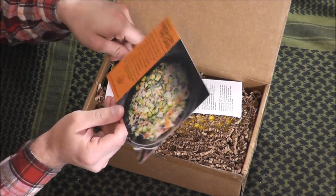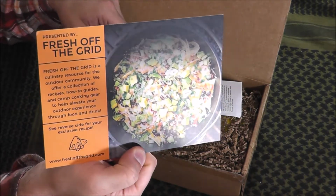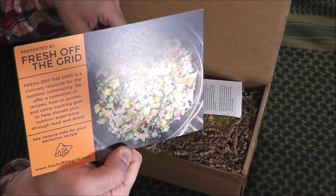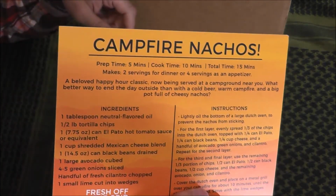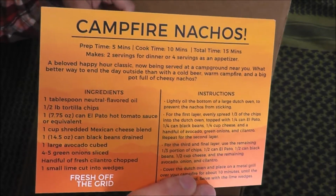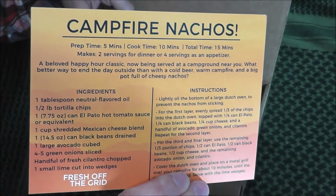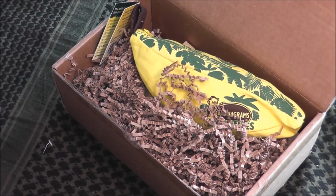Alright, next up, they give you a card. It looks like this is featuring a website called Fresh Off the Grid. They must do a lot of recipes, because they give you a recipe on the back for campfire nachos. If you're really interested in that recipe, there you go. Boom, you can pause it and steal it off the card. Alright, let's zoom this in and get a little bit closer look for you guys.